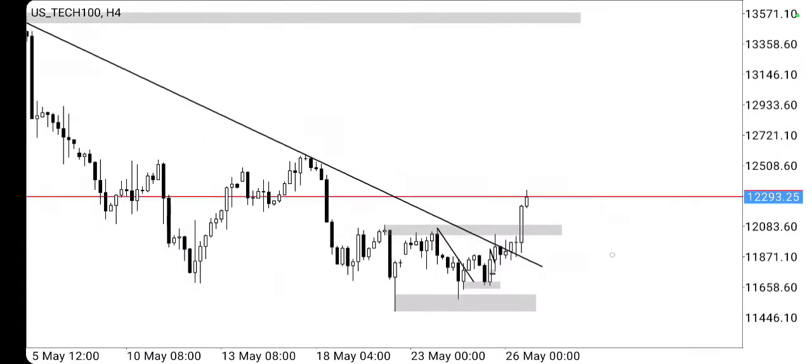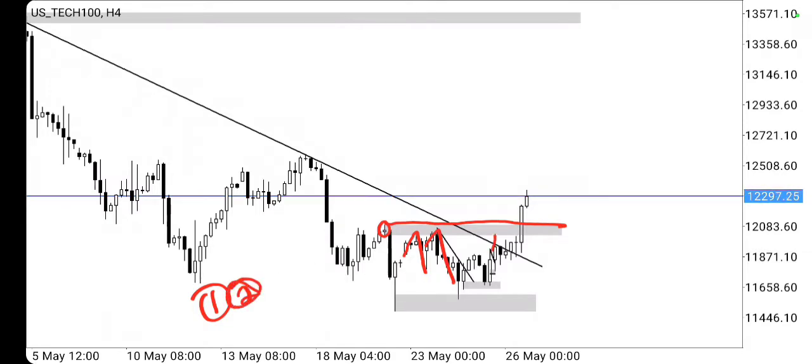Ooh, a lot has happened on H4. This was our area of resistance, which was formed here, right? And then the price came, tested it once. The price came, tested it twice. And then the price came, tested it three times. And then with the fourth one, it was broken.